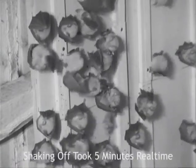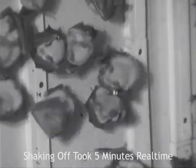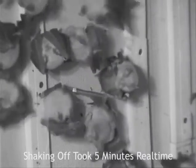So shaking off can be quite a lengthy business for even an experienced mother like Bella, and it can take up to 30 minutes for a female to actually do this. And it's important that when they've done it, they don't actually hang around too long, otherwise the baby can jump back on and just start all over again.